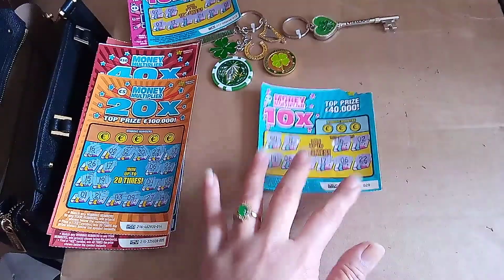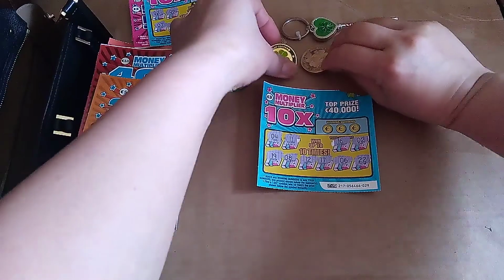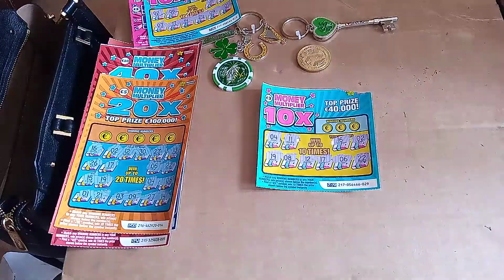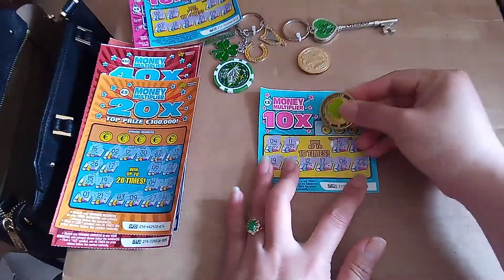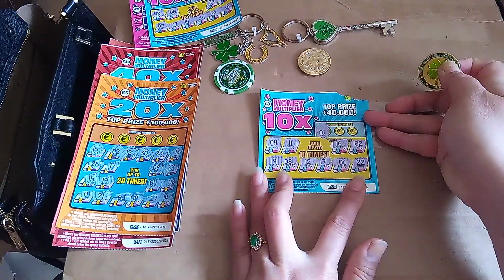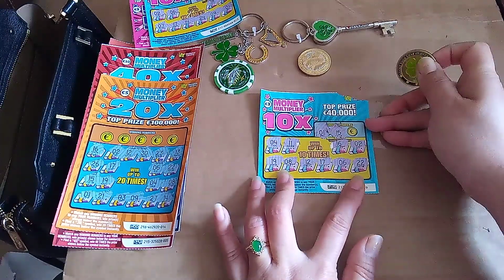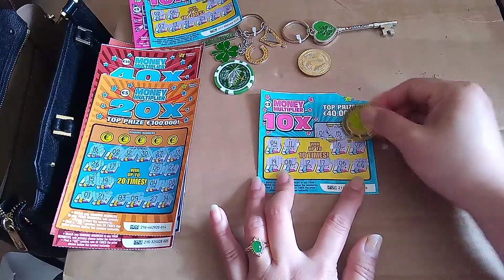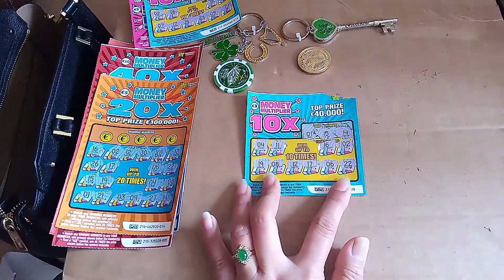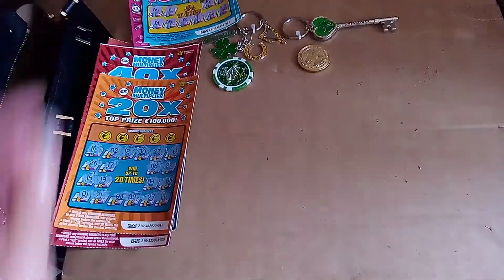Okay, let's go ahead with this one. Good luck. Let me just use a different coin. So I love this, the lucky shamrock, four-leaf clover. Okay, let's start. Best of luck. 1. No, we have 2. 15. 14. So we didn't get a win on that one.